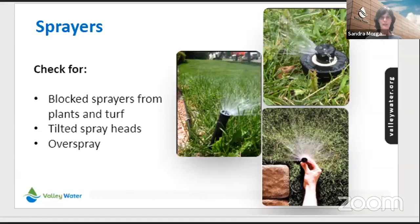So look at each and every one of them. And I'm going to go through a few examples of what you might see as issues for your sprayers. Let's get started. I also want to mention that you want to have your sprayers in the best position possible, because of course you want the best water distribution to occur. You want them to do what you would like them to do.